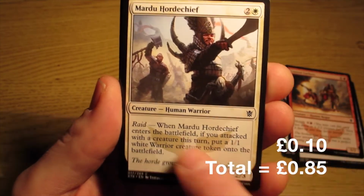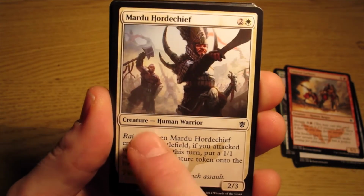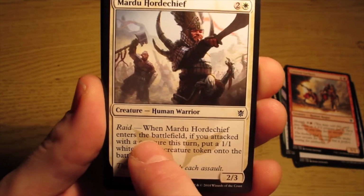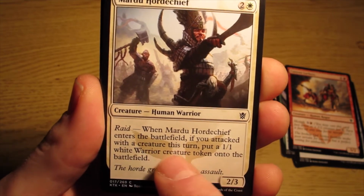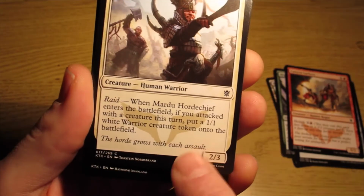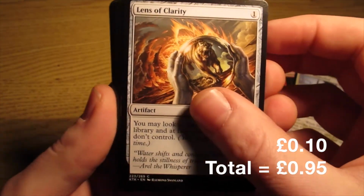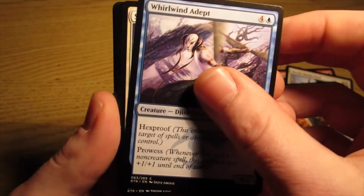Mardu Horde Chief. Now these are useful. I will be playing this because it's really handy when I've got a warrior deck and it's Abzan. So when Mardu Horde Chief enters the battlefield, if you've attacked with a creature this turn, you put a 1/1 white warrior creature token onto the battlefield. Really useful, really cheap, and can block morphs because it's a 2/3. Lens of Clarity, meh. Whirlwind Adept, all right, it's hexproof.